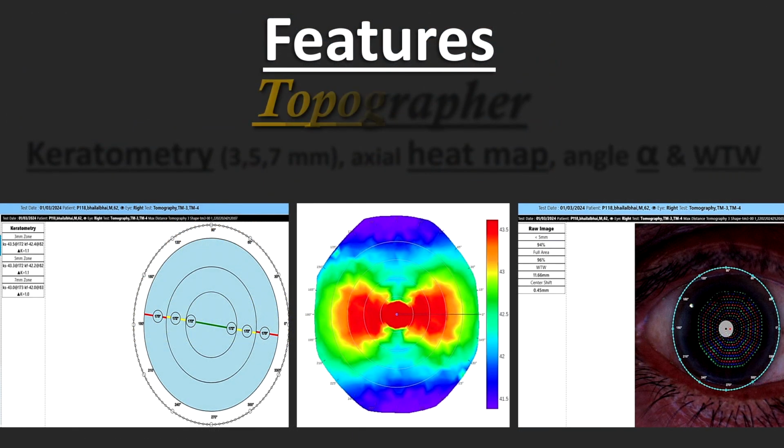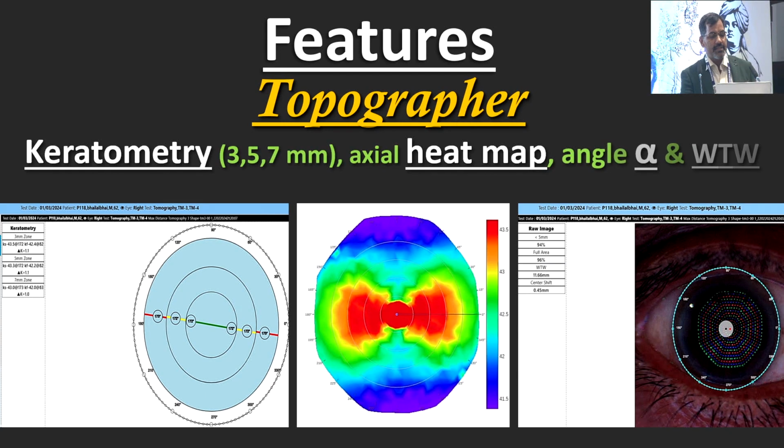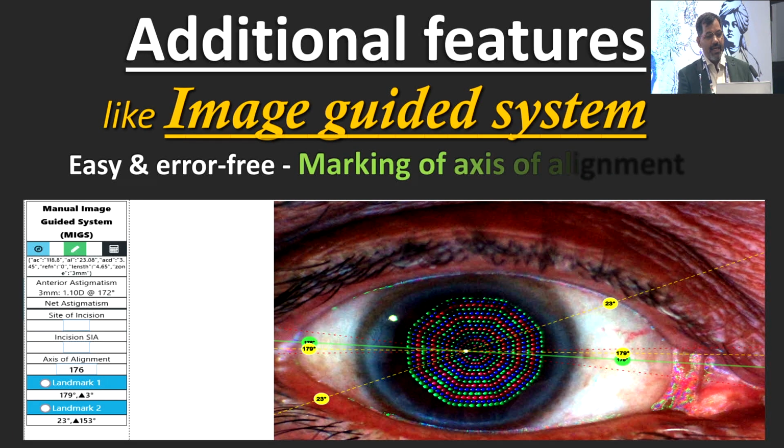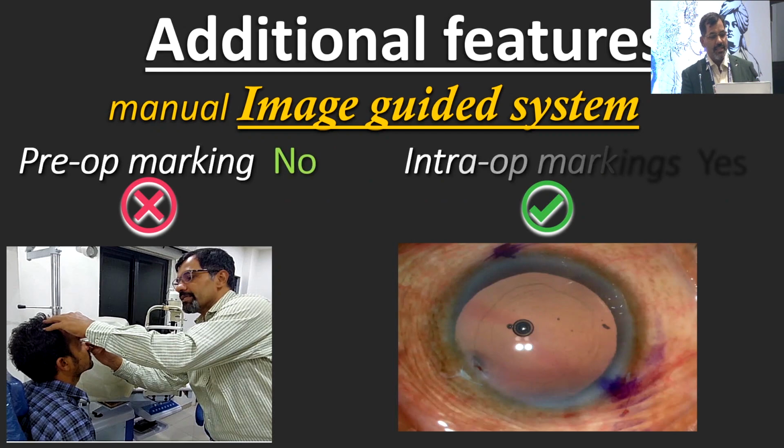Like other topographers, it will provide you keratometry in 3, 5 and 7 millimeter zone, axial heat map, angle alpha and white to white. It also has an additional feature like image guided system for easy and error-free marking of axis of alignment. In this system, there is no need of pre-operative marking. You have to do only intraoperative marking at the time of surgery, just before putting the toric lens. So let's see how it works.